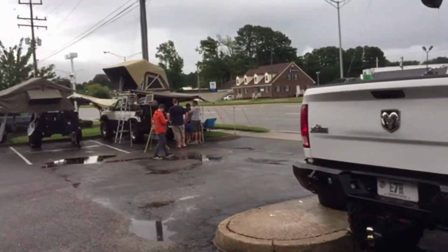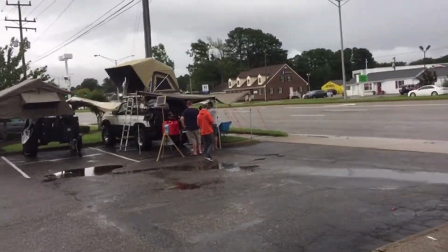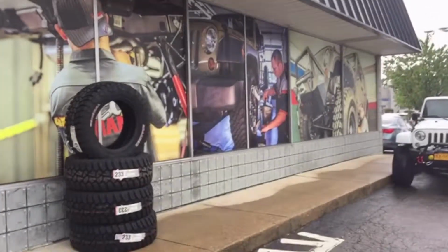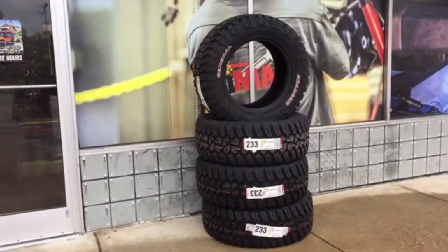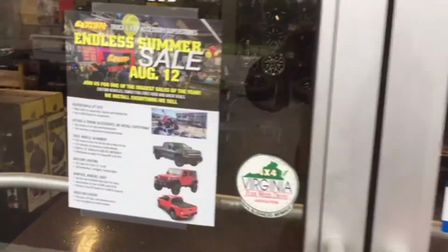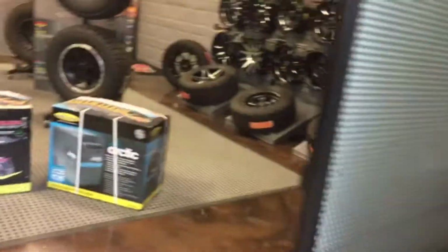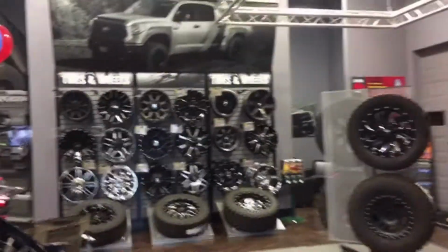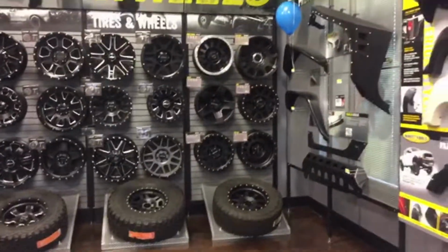All right, so right now I'm going to take you for just a little stroll through. If you've never been into a 4Wheelparts store, we'll take a quick walk in there. So here we have the inside of the Virginia Beach 4Wheelparts store. You've got wheels and tires galore. Anything you want to put on your vehicle, especially if you own a Jeep. The majority of it's in stock. Toyotas are really big right now, as everybody knows as well.